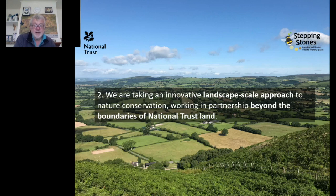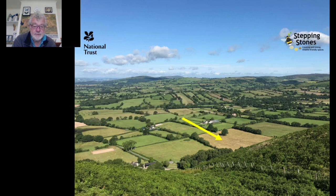So by thinking at a landscape scale and working outside of our boundaries, which is relatively new for the National Trust, but more importantly working in partnership with whoever wants to work with us, the Shropshire Wildlife Trust, Natural England, Butterfly Conservation, and so on. But most importantly, the most important partners are the farmers and the local community. And so far, we have got some very positive conversations about the future going and some very positive actions.